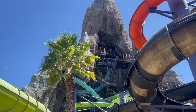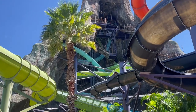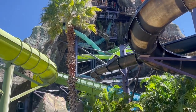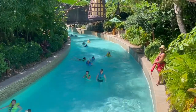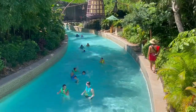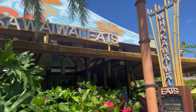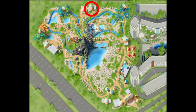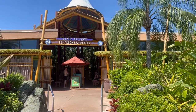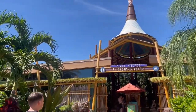You can see that the backside of Krakatoa has all of the water slides zigzagging through, including the aqua coaster in River Village. Walking across the footbridge, going across Tewa the Fearless River, you will actually run into the first eatery of River Village. Right next to this quick service food option, you do have the River Village lockers and bathrooms as well. This is one of the other lockers that I would suggest going to early in the morning to avoid the big crowds that you may find in the front end of the park.